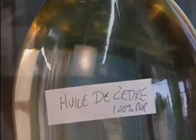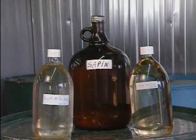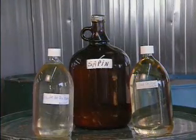The essential oil industry is a world market, but there is a limited amount of buyers. Our main buyer is the Dominion Essential Oil Company, which is a supplier for several pharmaceutical companies whose products are sold around the world.